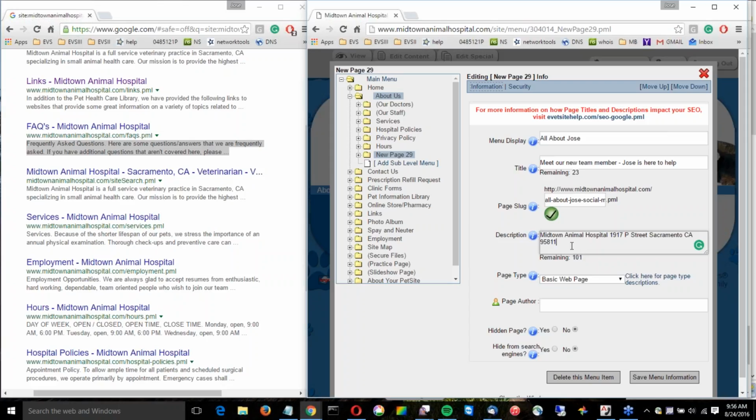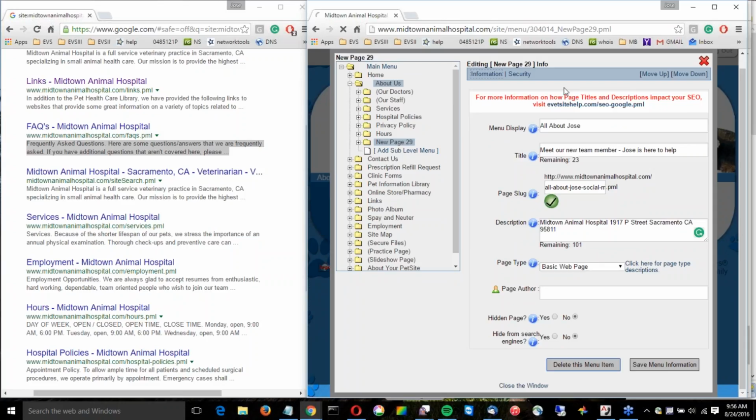The nice thing about the description is that Google kind of does the work for us. What it does is it'll check the content, and then if it doesn't like what the description is, or if it says, you know what, this doesn't match, instead of penalizing you, it'll just pull content from the page itself. I'll show you folks in a second here. Let me delete this page first.